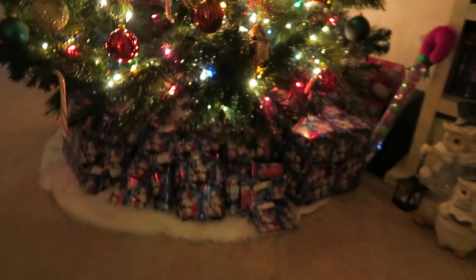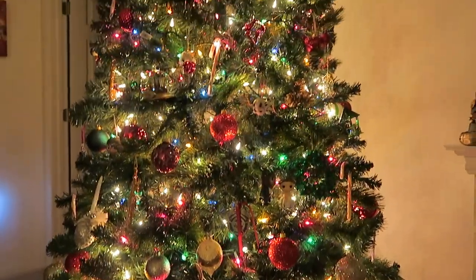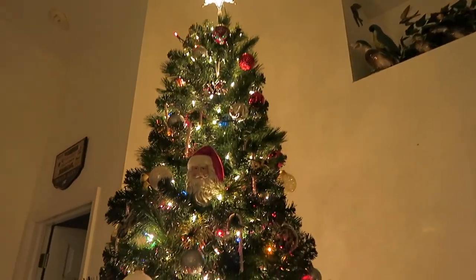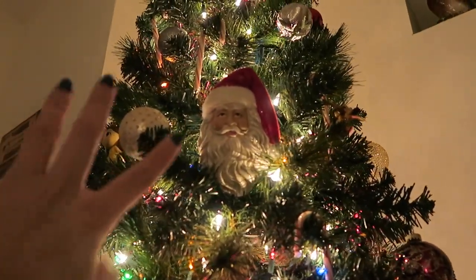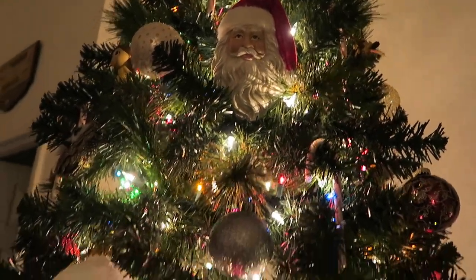So I'm gonna give you guys a little close up and show you a few of the little ornaments that I have on there that are quite special. We have the little presents wrapped underneath. I have started wrapping. I'll do kind of like a slow view. Okay, so we have a Santa Claus ornament up here, which I love. I wanted to make him kind of higher up on the tree, facing the front door so people see him right when you walk in.